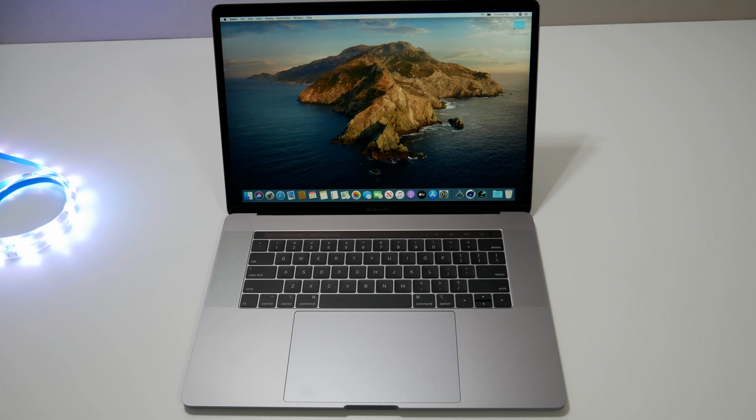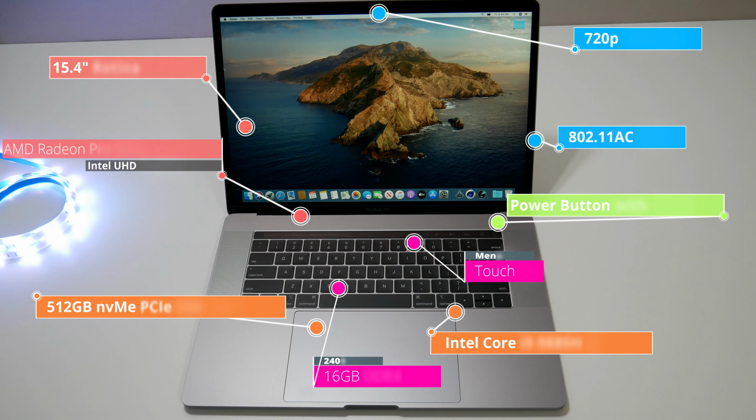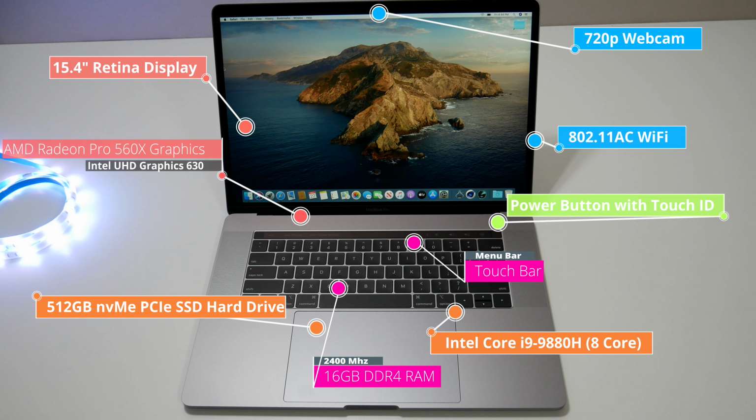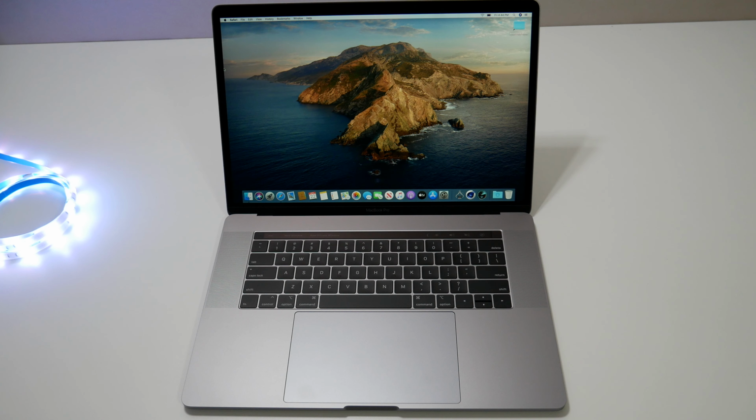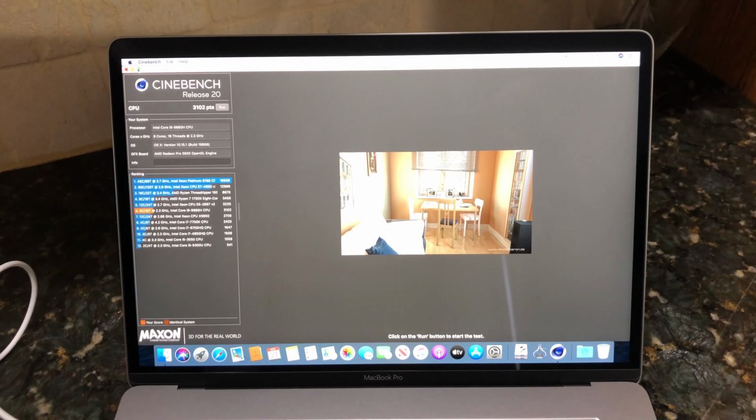In the performance section, MacBook Pro is equipped with a 9th generation Intel Core i9-9880H processor. The processor has 8 cores with a base clock speed of 2.3 GHz and a maximum clock speed of 4.8 GHz. The processor is rated for 45 watts. The AMD Radeon Pro 560X with 4GB RAM is capable of playing most games at full HD resolution and maximum details. In the Cinebench R20 benchmark, MacBook Pro scored 3,102 points, which is one of the best scores ever in any previous MacBook Pro models.